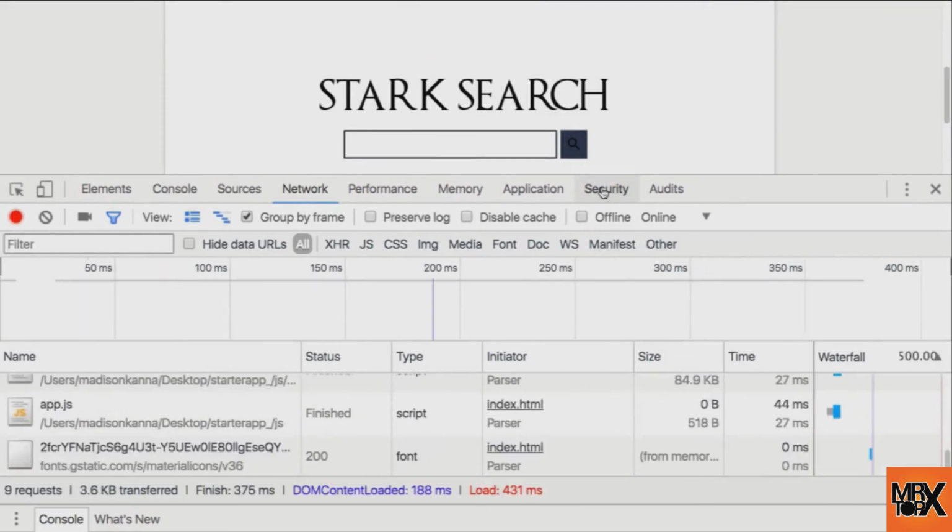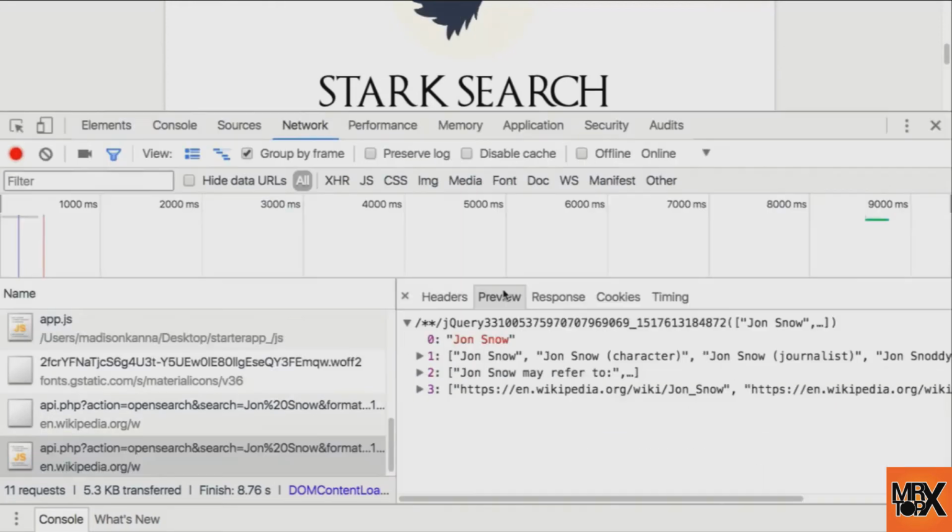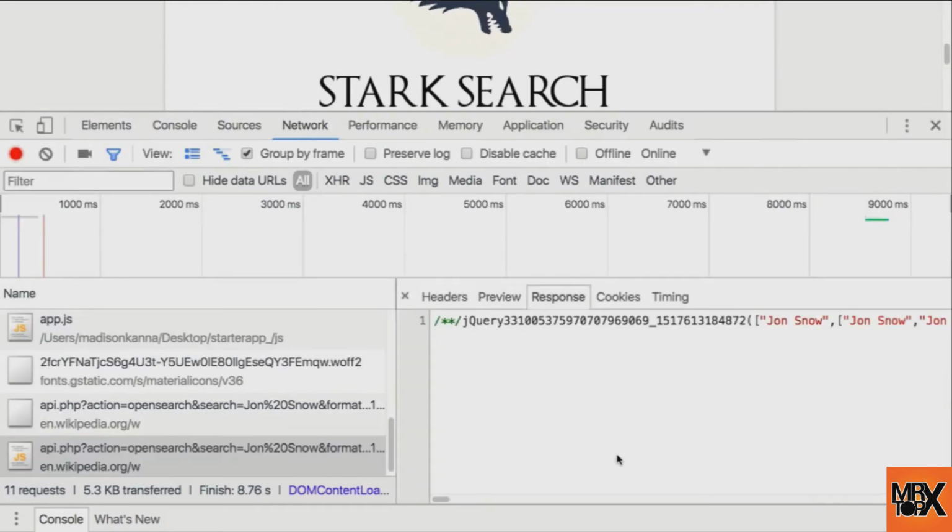And if we refresh this page, actually, we'll go down here, and we can see our API call happening when we submit this form. So we can type in Jon Snow again, hit this button, and you see this appear. And the status of 200 is saying that your Ajax request was successful, which is really awesome news for us. So we have the preview here, we have the response, which is kind of the same thing, but in this format. So we're getting a ton of stuff back once we make our Wikipedia API call.